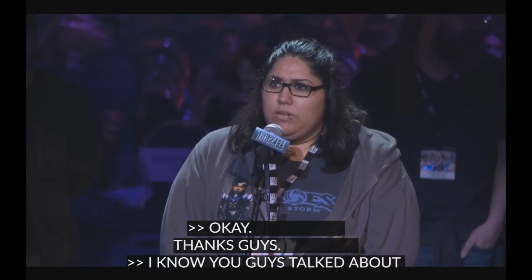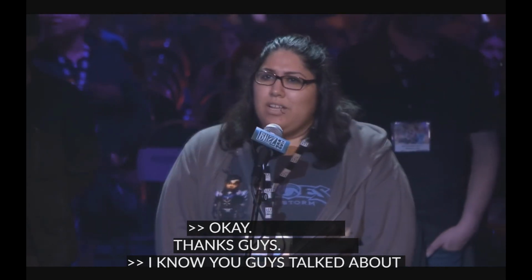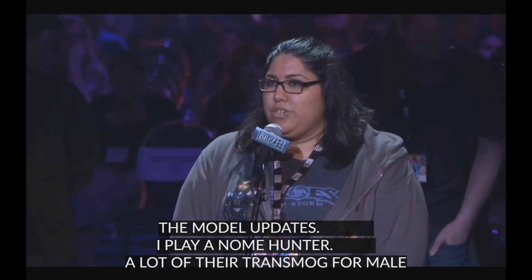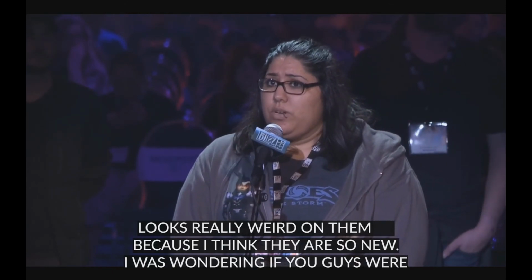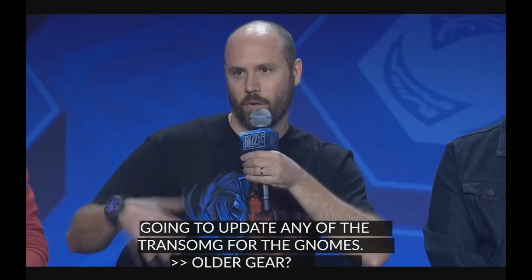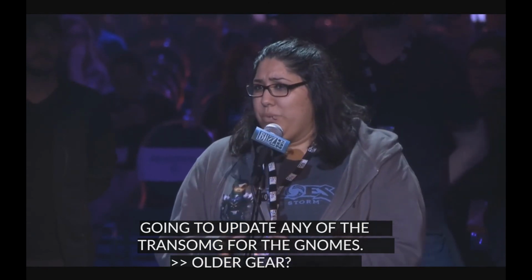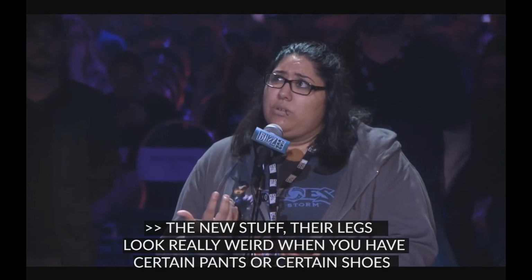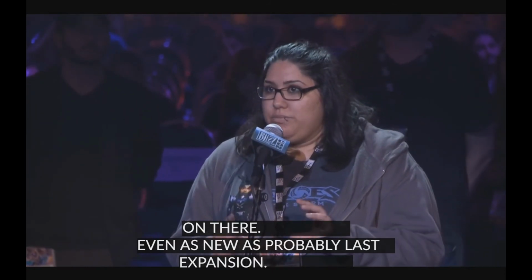I know you guys talked about the model updates. I play a gnome hunter, and a lot of their transmog for male looks really weird on them because I think they're so new. I was wondering if you guys were going to update any of the transmog sets for the gnomes. You mean as far as older gear looking weird and distorted on their bodies? Even some of the new stuff, like their legs look really weird when you have certain pants or certain shoes on. Even as new as probably last expansion, it just doesn't look right.